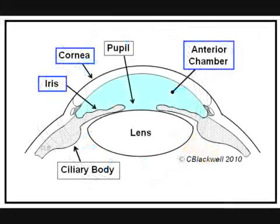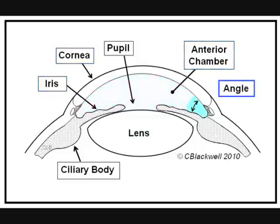Here is a diagram of the front of the eye. Picture it like the front of a watch. The cornea is like the crystal of the watch, and the iris is like the face of the watch. In between, there is a space called the anterior chamber, which is filled with the watery aqueous liquid. Where the cornea and iris meet is called the angle of the anterior chamber. The angle is the key to our discussion.